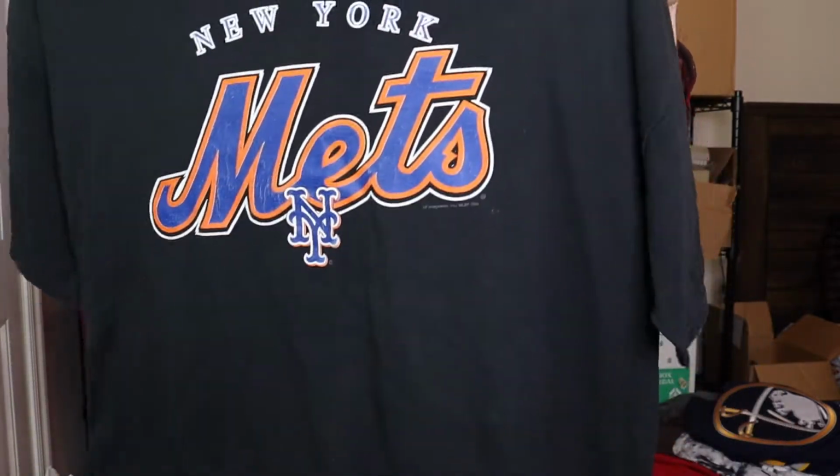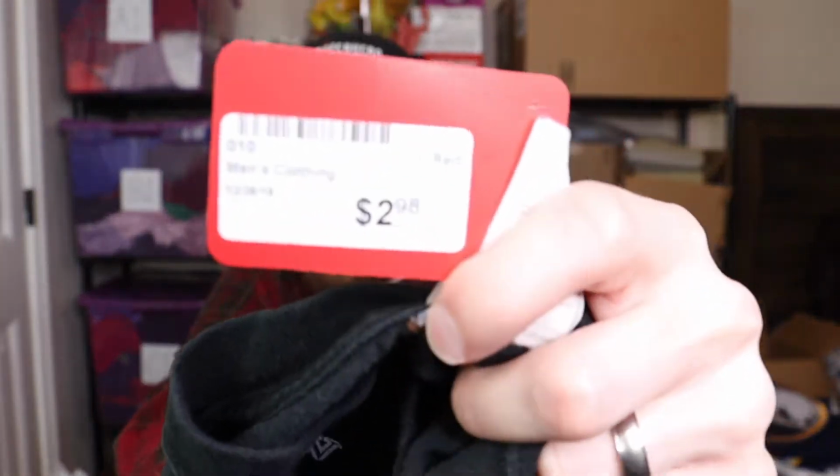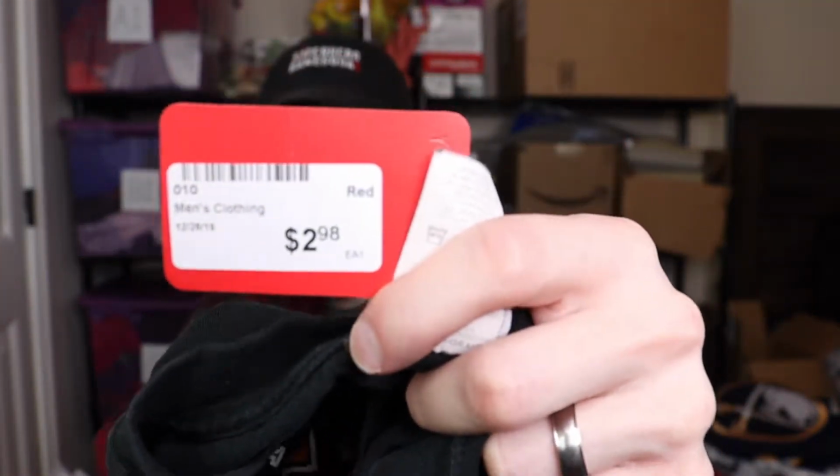Next, I found a vintage tee, which is actually vintage this time, and that is this New York Mets t-shirt. Now, I think this is an XL as well, 2X, and this was only $2.98 on the tag. You can see that there, if it'll focus, which meant this was only $1.50. $1.50 vintage New York Mets shirt. I think this will sell for like $15 to $20, maybe a little bit more depending on how it goes. But I think retro and vintage stuff works very well, and that looks very sick.